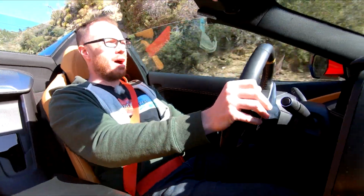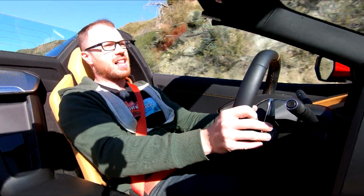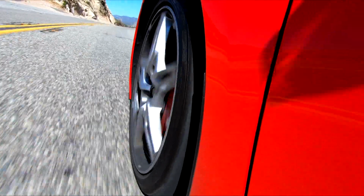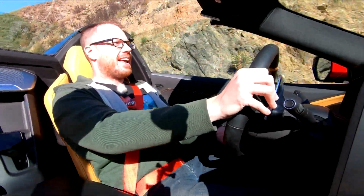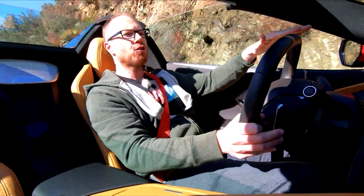The last one the Z51 pack gives you, and I told you a lot of stuff, is a Z51 specific suspension calibration. And it's amazing. It's a non-adjustable suspension, but with bespoke shock tuning. And it really just irons out the bumps. It keeps all 4 tires firmly planted into the pavement. It's very confidence-inspiring. It has a bit of roll, which is what you want. You can feel what the tires are doing.